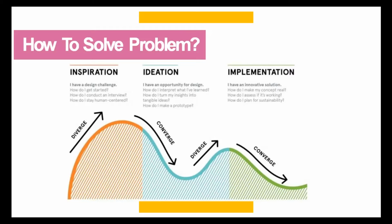Then you can utilize certain techniques. I have a design challenge. How do I get started? How do I connect in an interview? And how do I stay human-centered? So that is the diverging phase, the first part, which is the inspiration, striking your mind about what to do and how to reach it.